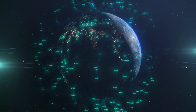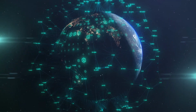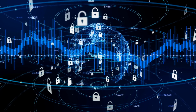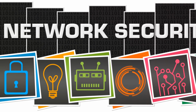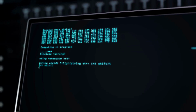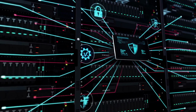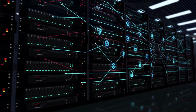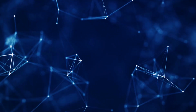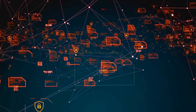Now you might be wondering, how do businesses go about protecting such vast amounts of data? Well, one of the key strategies they employ is known as network segmentation. Network segmentation is a bit like building walls within your castle. Each segment of the network is like a separate room, with its own lock and key. If a cyber criminal somehow manages to breach the outer defenses, they still can't access the entire castle. They're confined to a single room. This limits the potential damage they can cause and provides an additional layer of protection for your most sensitive data.